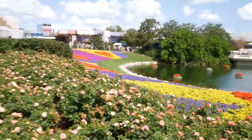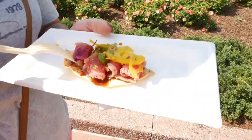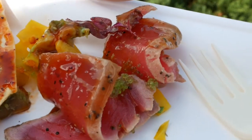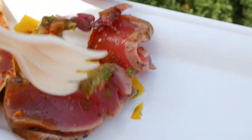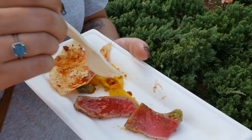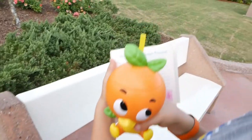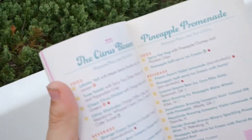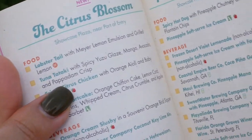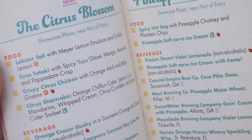This is amazing. What was the name of this place? I don't remember the name of this place, but we got some tuna tataki because anytime Jessica sees anything tuna tataki, she's got to have it. That actually looks pretty good. All that juiciness in there. Do I have to give you a bite? I'm pretty full from that meat pie. Is that pineapple with it? Or what is that yellow thing? Mango? Might be mango. Oh yeah, the citrus blossom. That's where it's from. And it's the tuna tataki. What is that in there? Spicy tuna glaze, mango, avocado, and papadum crisp.